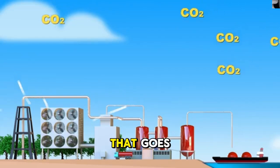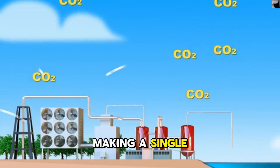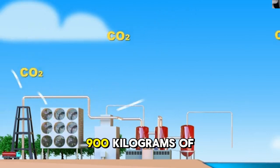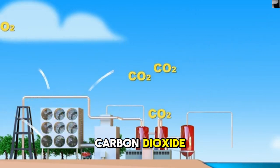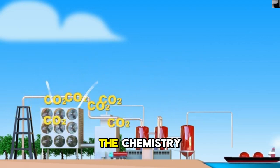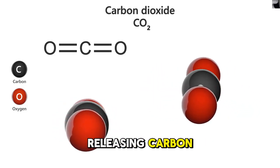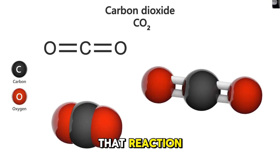Meanwhile, the cement that goes into all of it is manufacturing a separate crisis of its own. Making a single ton of ordinary cement releases roughly 900 kilograms of carbon dioxide. Not because the process is inefficient, but because that emission is baked into the chemistry. You cannot decompose limestone at high heat without releasing carbon. There is no clean version of that reaction.